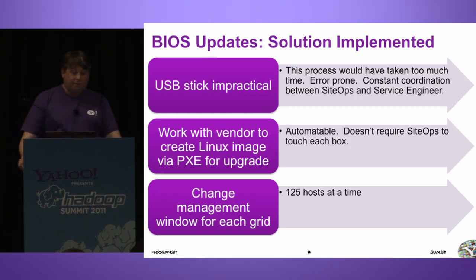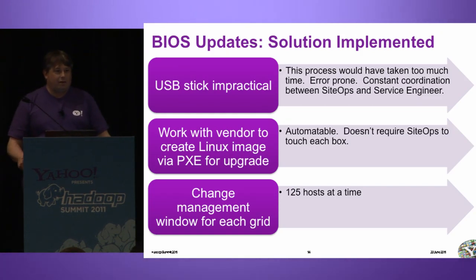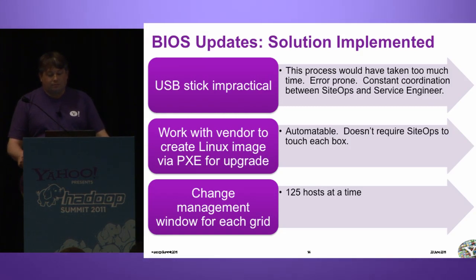Well, obviously a USB stick is impractical. It would take too much time. It's error prone. Again, constant coordination would be needed between the site ops and the service engineer. So what we did was we worked with the vendor of the hardware, and they generated a Linux image that we could boot via PXE that installed the BIOS and updated the BIOS settings. This made it automatable, and it doesn't require site ops to touch each box.